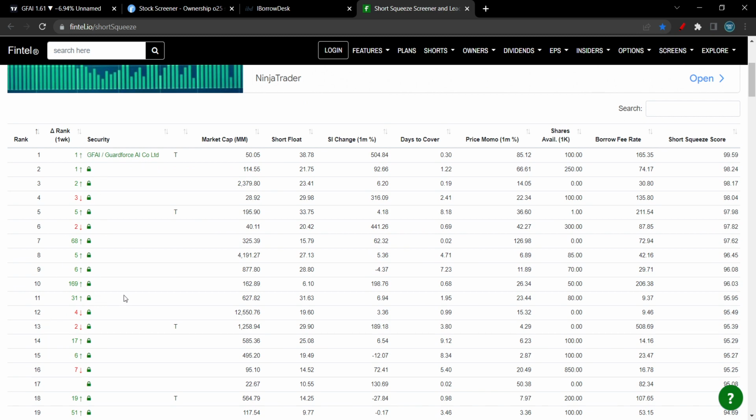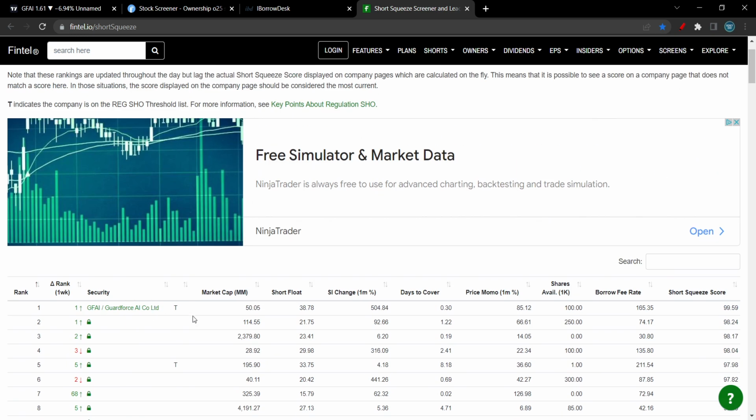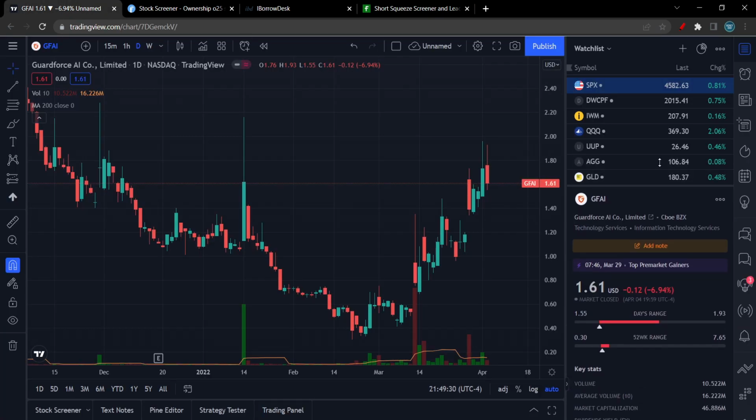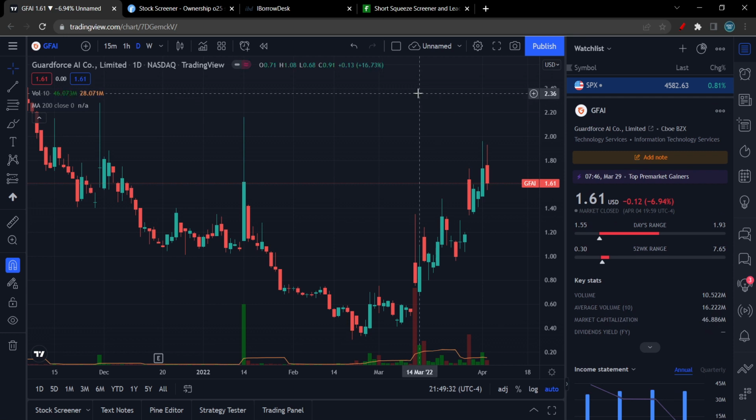Like I said, almost all of it is locked up. You can't see the names of the companies except for the very top one. But look what we have up at the top of their leaderboard. The exact stock, just by chance, that we're making this video about. It's GuardForce, GFAI. Market cap 50 million. It's right around that range that TradingView was reporting it at, 46.88.